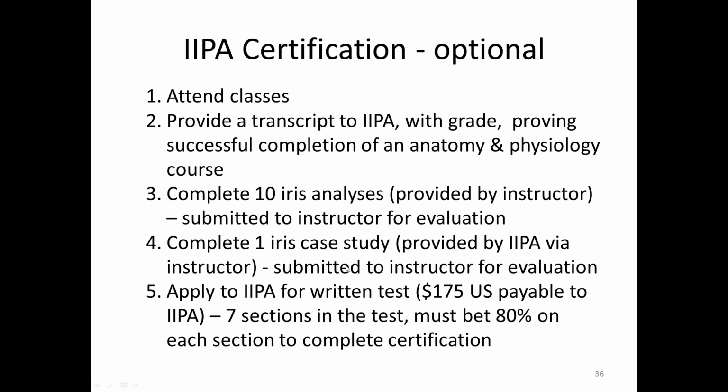Step 4 is you complete 1 iris case study, which I provide to you. Again, it comes back to me for evaluation, and that grade gets submitted to IPA. Step 5 is you apply to IPA for the written test, which costs $175 US, and it's payable to IPA. It consists of 7 sections in the test: multiple choice, fill in the blanks, matching, labeling diagrams, drawing diagrams, and you must get 80% on each section to complete certification. If you got 80% on 6 sections and there's 1 more you need to do, you can redo that 1 section.